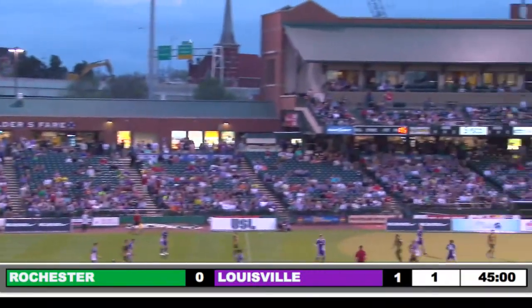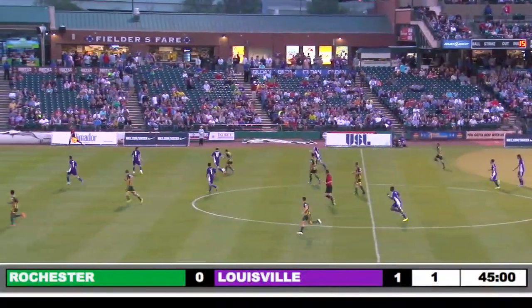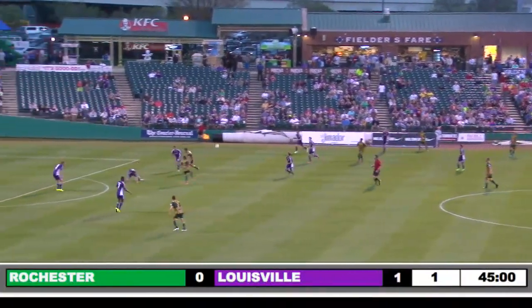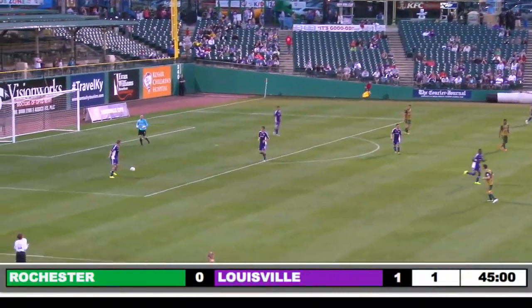And Goodwin will send this one to midfield. Little pinball action here. Rochester wins the ball. Louisville City swarming him right now. Again, trying to find Dixon. Dixon, had he looked up, if he had tried to settle that ball, he could have had a shot on target right there.